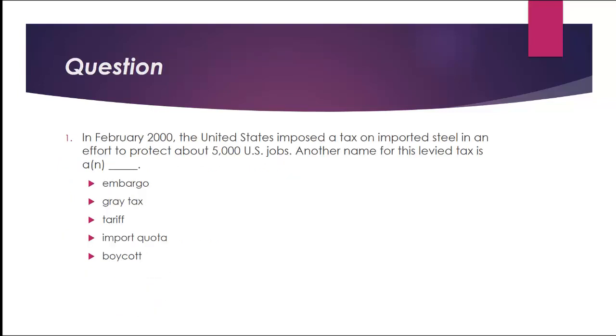So this question here. In February 2000, the U.S. imposed a tax on imported steel in an effort to protect about 5,000 jobs. Case in point. Another name for this levy tax is: embargo, gray tax, tariff, import quota, boycott. So obviously it would be tariff, which is a levy tax.